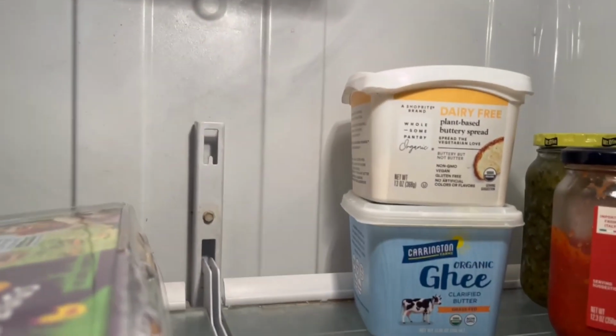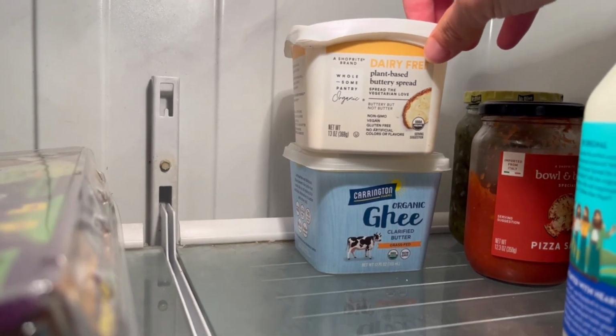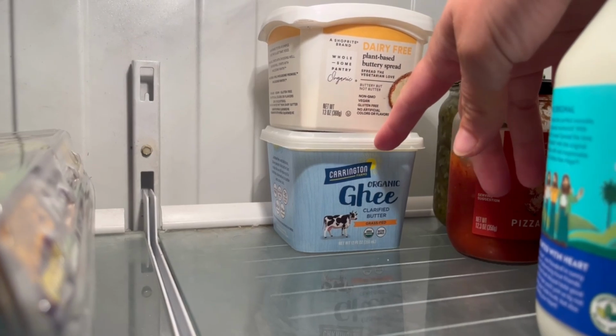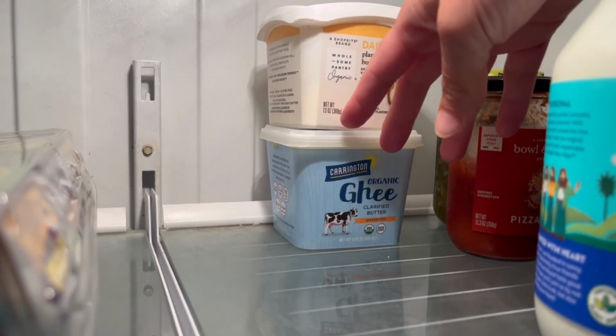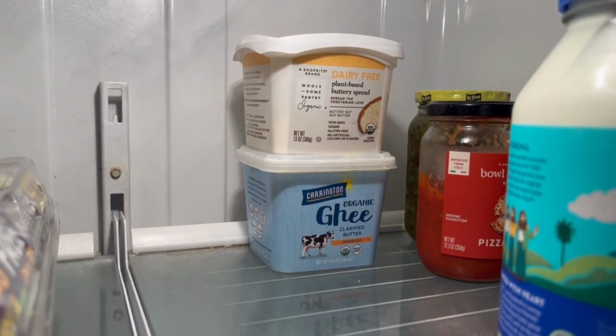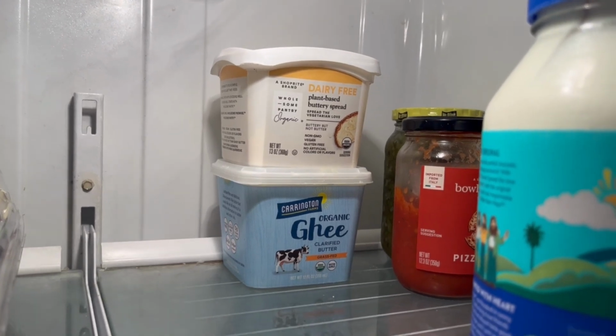And then I use plant-based butter for pancakes and stuff. Or I use ghee. I will melt the ghee and use it for different things that say to grease stuff with. When different companies say in their recipes to use shortening, I use ghee instead.